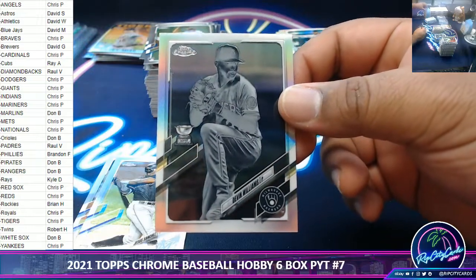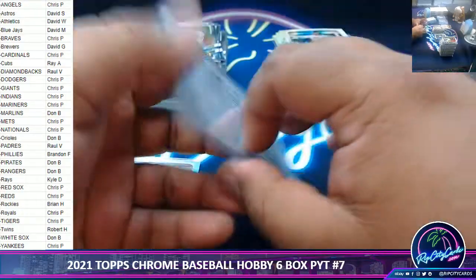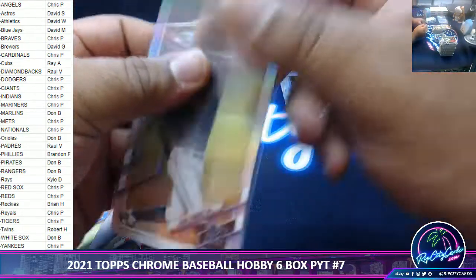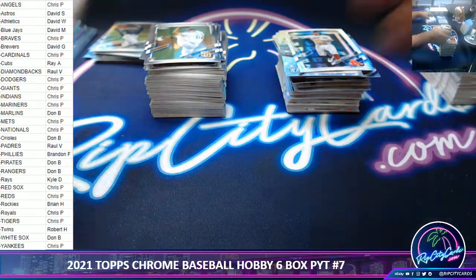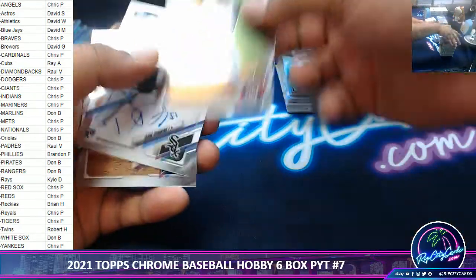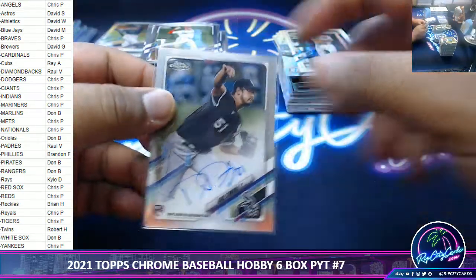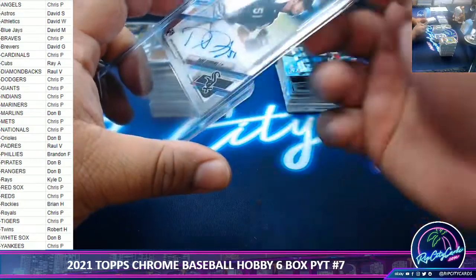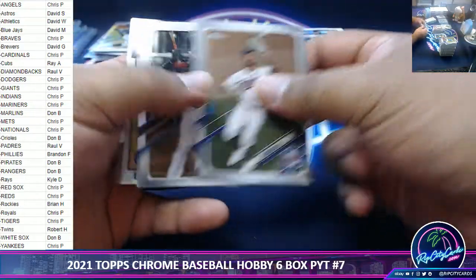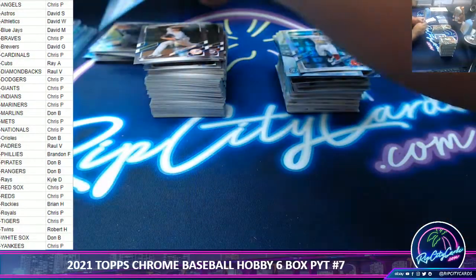Got a black and white Devin Williams Brewer with the All-Star Rookie Cup on there. It's not numbered, but it's cool looking. Sanchez Marlins Rookie Refractor. A White Sox box, Dean Dunning. White Sox rookie autograph. Brady Singer rookie silver.